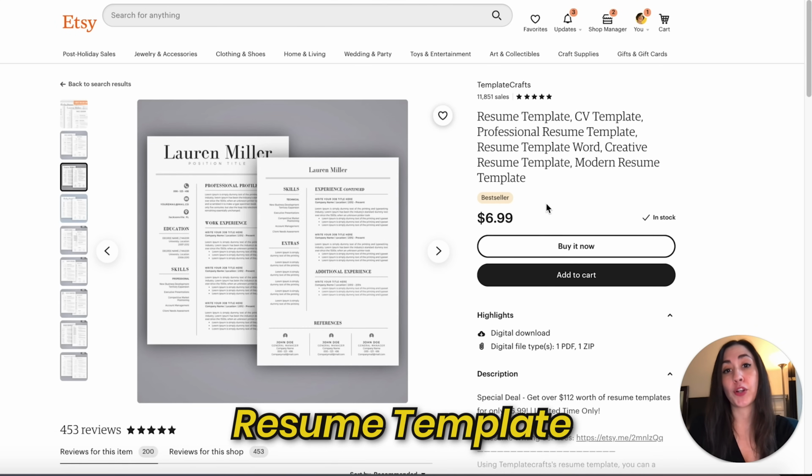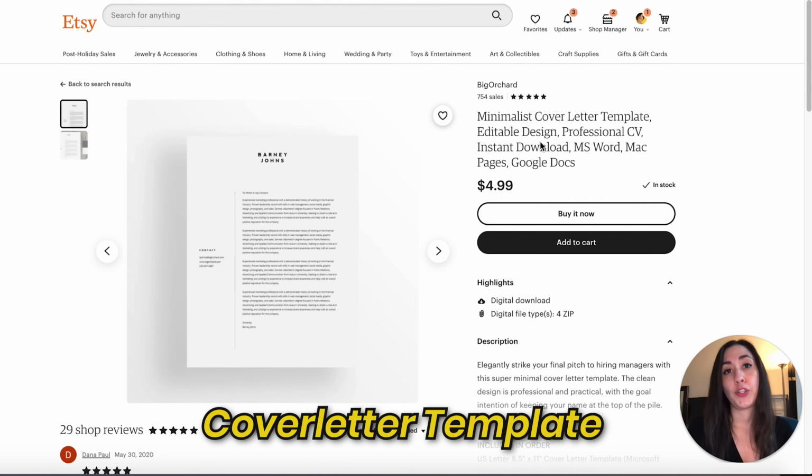Then onto career, you can create a resume template that you can edit in Canva or Word and probably Google Docs as well. You can create a cover letter template as well.